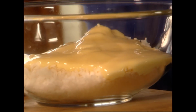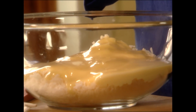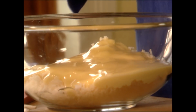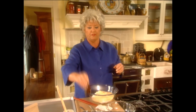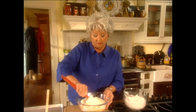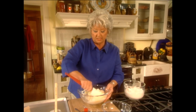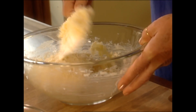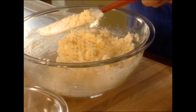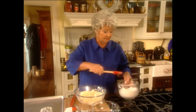All right, now, so our egg whites are done, so I'm gonna turn those off. And in my macaroons today, I'm gonna be adding a couple of teaspoons of almond rather than vanilla. I just love the flavor of almond. Now, all we have to do is incorporate that condensed milk with our coconut, and it doesn't take but a second. All right, now we're just gonna fold in our egg whites. And like I said, that's gonna make it so nice and fluffy.